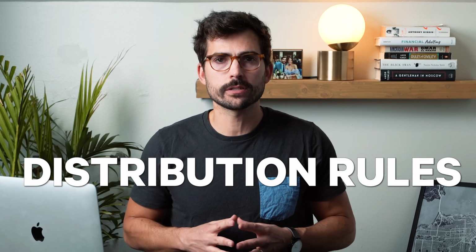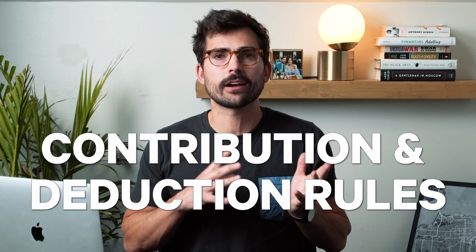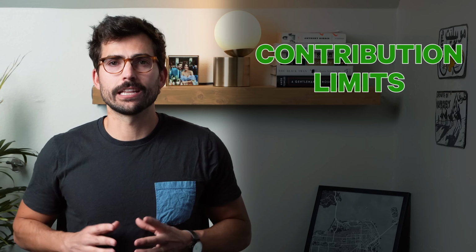Because the funding vehicle for a SEP IRA plan is a traditional IRA, SEP contributions, once deposited, become traditional IRA assets and are subject to many of the traditional IRA rules, including distribution rules, investment rules, contribution and deduction rules for traditional IRA contributions, basically the employee contribution, which apply to the employee's regular IRA contributions, not the SEP employer contributions.